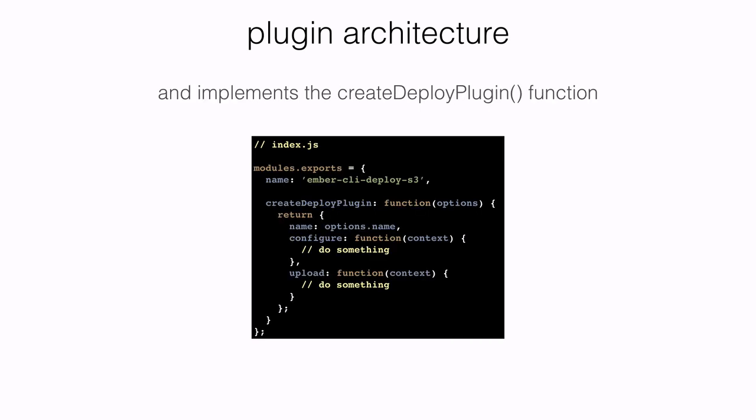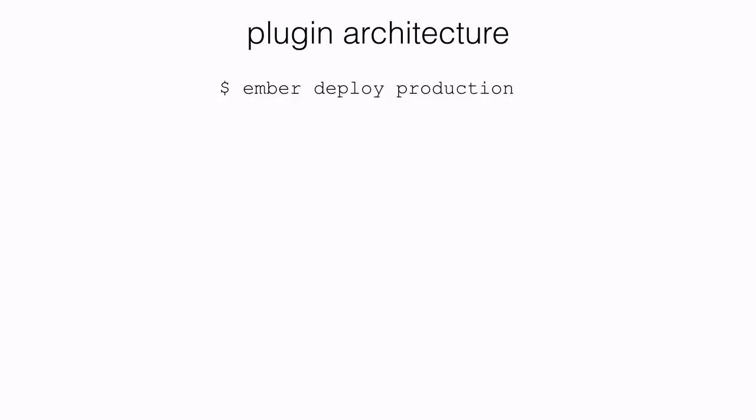Has anyone created add-ons? Are you familiar with the layout of an add-on? Some people. Essentially, it looks similar to a project layout, but the main thing is it's got an index.js file. That's the hook in. The only other requisite for a plugin is that it implements a createDeployPlugin function. And this needs to return an object, which is essentially the hooks that you want to implement. So you can see this plugin here implements the configure hook and the upload hook. It's pretty easy. You can add one or many hooks that you want to implement there.